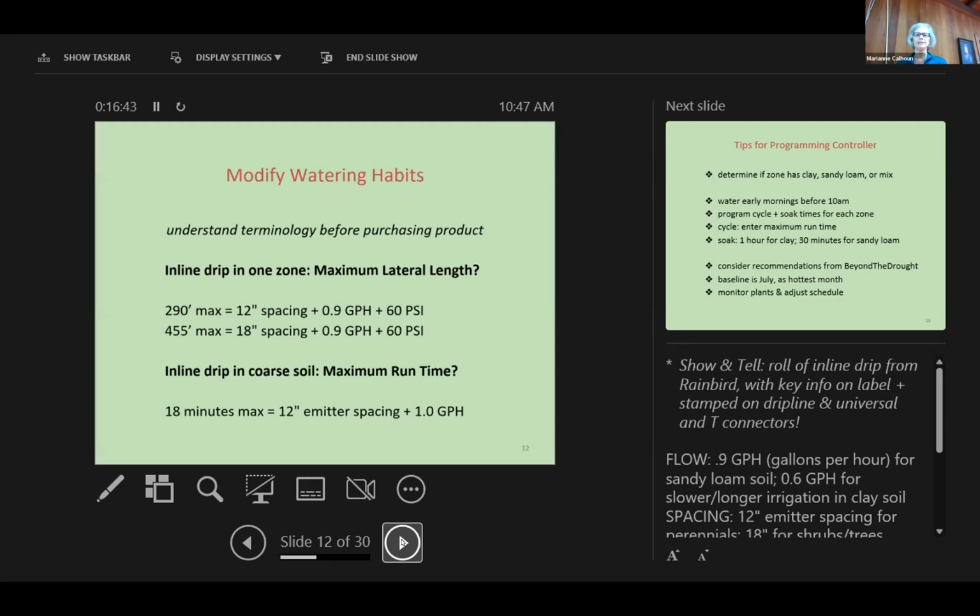The next element is GPH. Does everyone know what GPH is? That's your gallons per hour, which is the rate of flow of the water. The reason that's important is that, depending on your soil, you will purchase different types of inline drip. Where I live, we have sandy loam soil, which is considered coarse, and 0.9 GPH is really appropriate. But if you have clay soil, you might consider 0.6, which is a smaller amount. That means you're going to be irrigating longer and slower to have the water percolate through the clay soil.